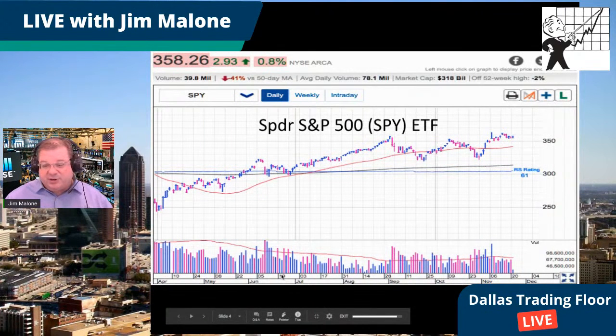The Spider is the world's largest ETF, and it's an index fund that tracks the S&P 500 on a weighted basis. So we definitely are having an uptick a little bit, but it's not huge. The volume's pretty low. The relative strength here is 61. What that means is that the Spider is outperforming the rest of the market, so that's good. And we're above the 40-day line, which is good.